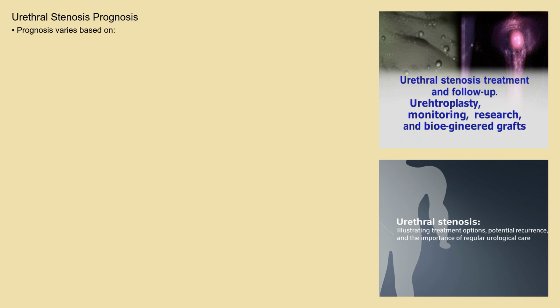Regular follow-up with a urologist is essential to monitor for recurrence and manage any complications.